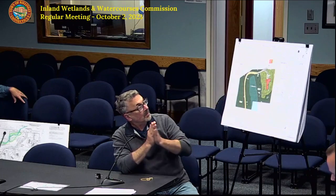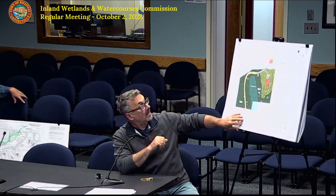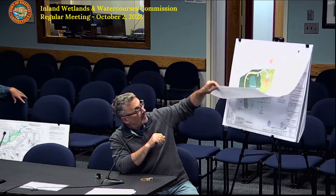So we do have the approval from the Northeast District Department of Health. We did go with a Mantis system to keep the footprint a lot smaller. And this is a shared driveway.